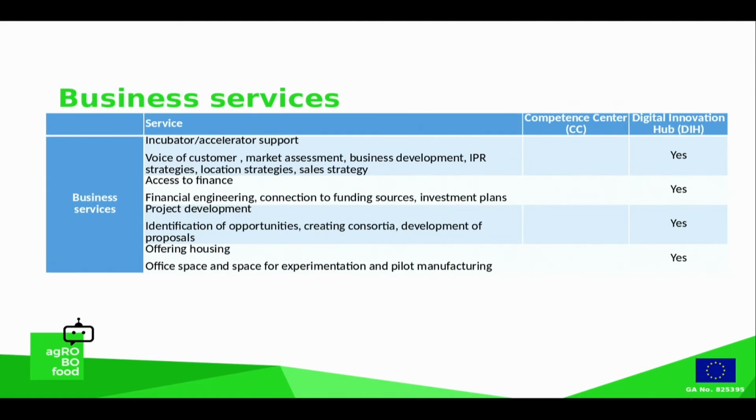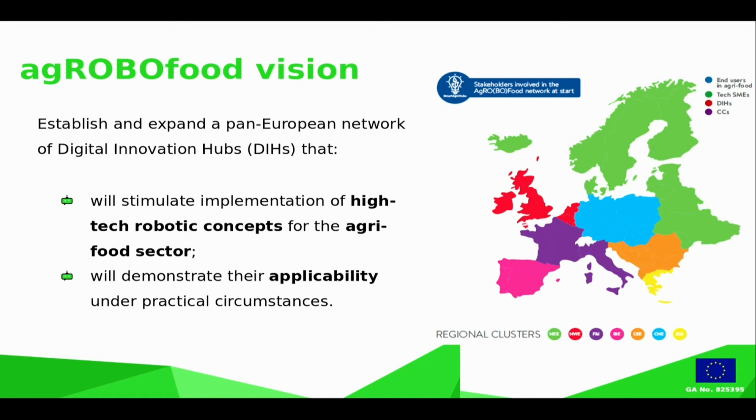Besides the technical and the ecosystem services, there are also business services: incubation, access to finance, housing, and help with project development, and so on. So the idea of the EU is to promote robotics in agriculture and food all over Europe by connecting all these entities and all the stakeholders involved in the different aspects of the problem.